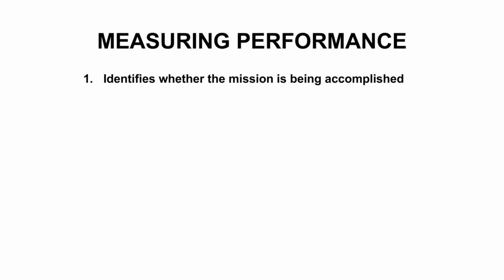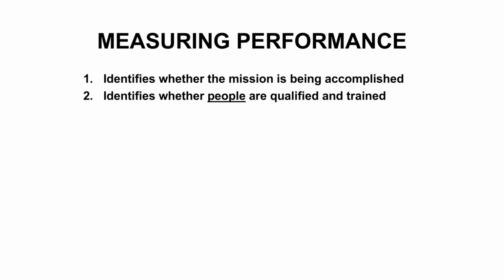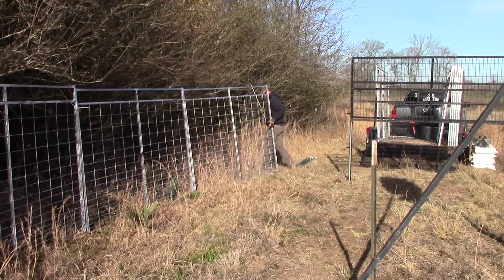But what is the performance standard of the 20 USDA pilot projects? This information has not been defined by USDA. How will you know if they are accomplishing their mission each week, month, quarter, or year if they don't post it? Measuring performance identifies whether people are qualified and trained. Are hired personnel capable of accomplishing the mission? Do they know how to effectively implement the processes and operate the products?